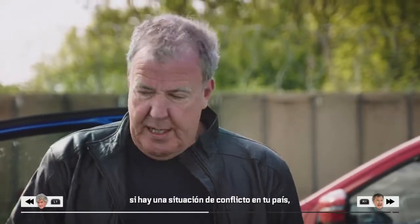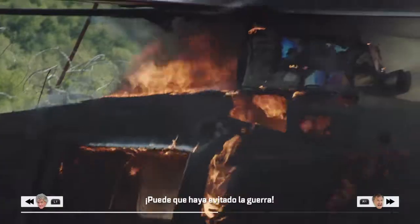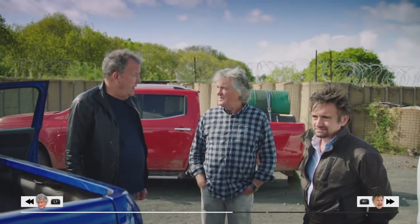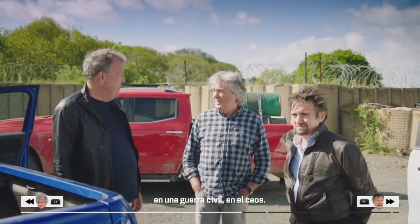If you have to have a pickup truck at a time of strife in your country, this is proving to be the winner at everything. I may have prevented the war. How have you prevented the war? Well, the helicopter was there to stop the war by strafing the uprising villages, and now it can't do that. So now the whole thing is going to descend into civil war and chaos.